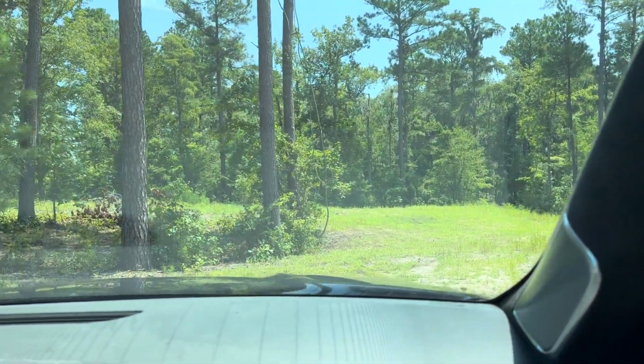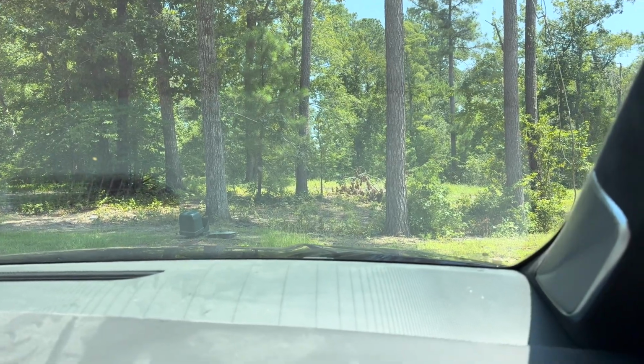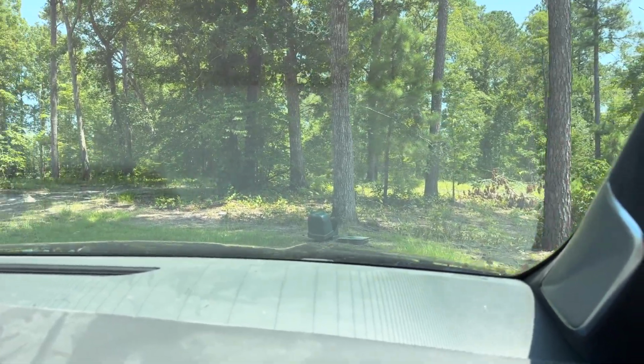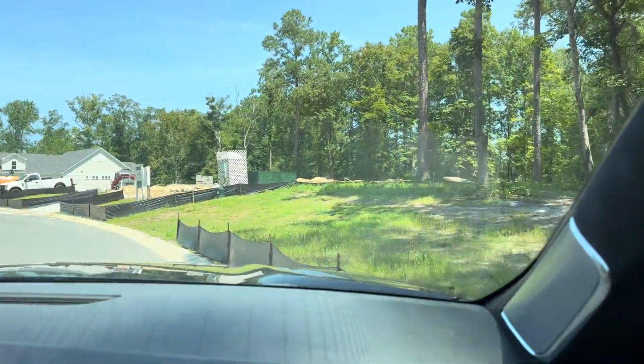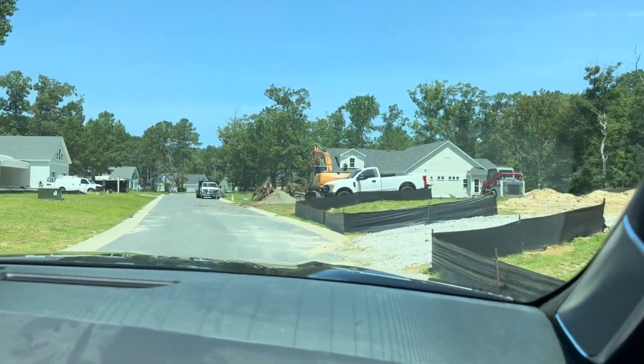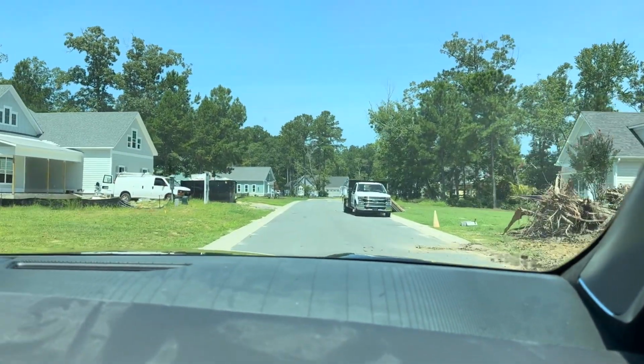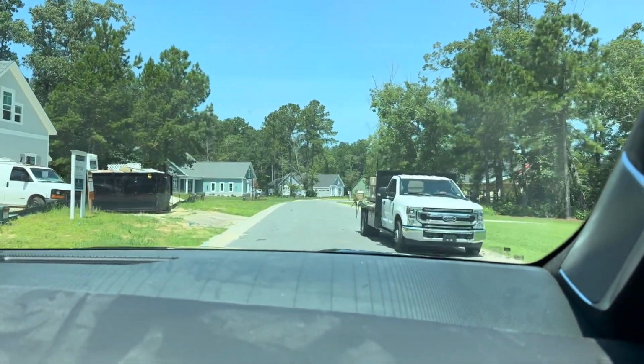People really love the size of the home sites here at the Bluffs. The typical home sites here are going to be around half of an acre. People also love all the trees here. That's one of the things that this community is known for. This time we're going to make a left onto Flint Rock.